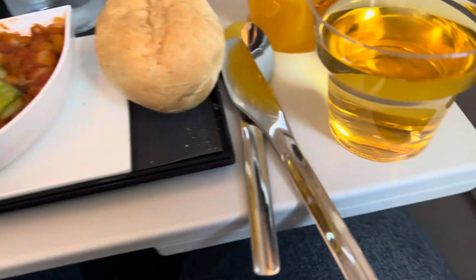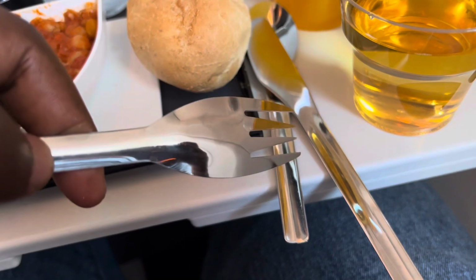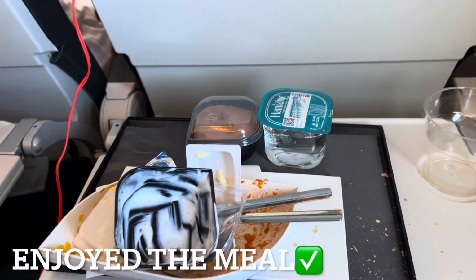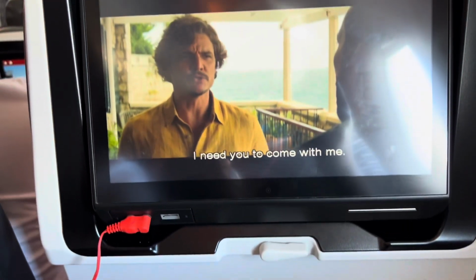Another thing that came as a plus for Turkish Airlines, which I've never seen on all the airlines I've flown on, is the cutlery. The cutlery is actual metal. It's not plastic or anything of that sort. So that was really, really something new, and we really enjoyed it.